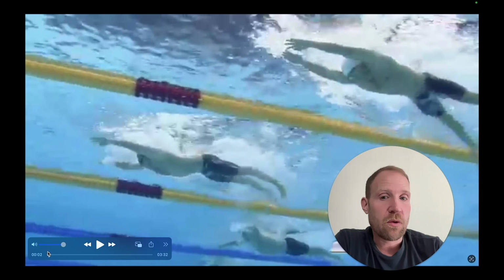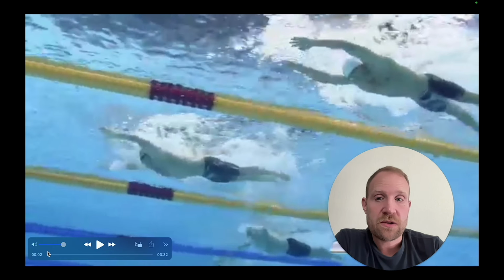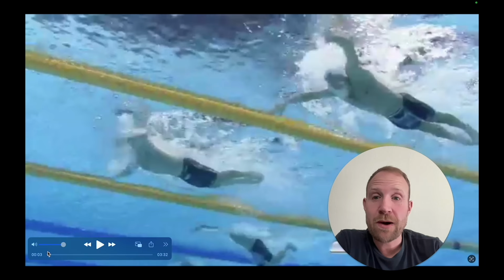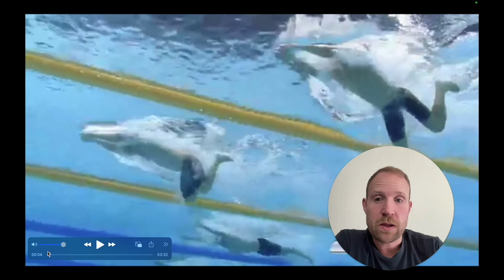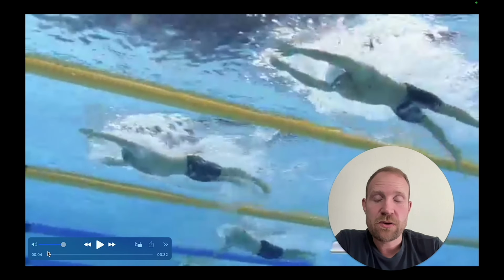He's horizontal in the water, his head is down, his hips are up, and then his legs are up and his arms are outstretched. So even though he's swimming at a really high rate and a really high speed, he's still able to keep the hips up when he pulls, and he's able to get back into an aligned position in between each stroke. So even at really high speeds, he's taking the time and the effort to make sure that he maintains as much horizontal alignment throughout the stroke as possible.